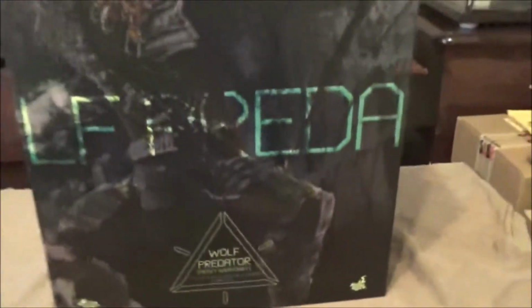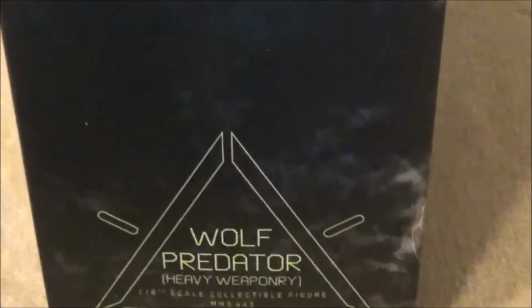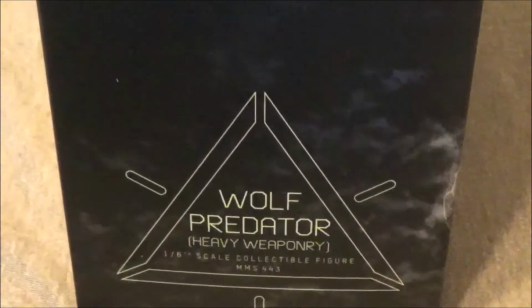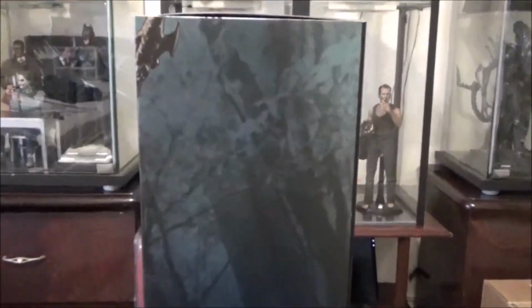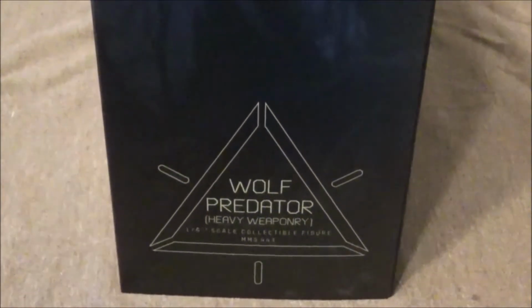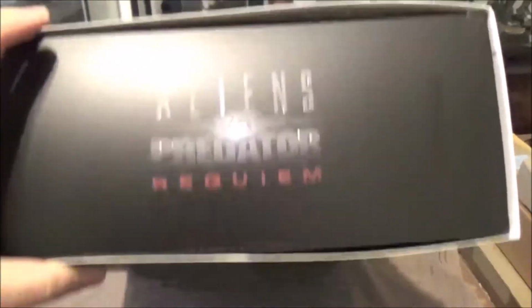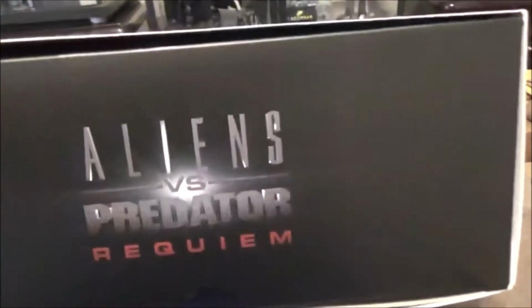And just like I showed you guys already, the image wraps around the sides, so you get more of the dark forest here, and the letters WO that spell wolf. On the bottom, you get, again, Wolf Predator Heavy Weaponry, 1/6 scale collectible figure, MMS 443 with a targeting reticle. And on the other side, you can see the end of his combi stick with more of the dark forest in the background, and the letters TOR that spell Predator. On the bottom, same thing. And on the top, you get again Aliens vs. Predator Requiem. On the bottom, same thing.